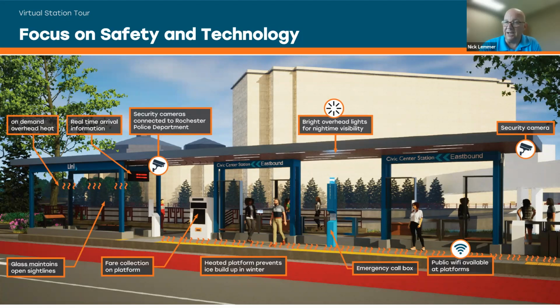Again, we need to compete with the private automobile. And we can do that in a couple of different ways. We can offer service that's designed to be really efficient and superior, high capacity, high frequency, every 5 or 10 minutes. But we can also have these physical characteristics that are more about the rider experience. How does it feel to be not only on board the vehicle, but on the platform when you wait for the vehicle? And so a lot of thought has been put into comfort, safety, and the technology that we choose to use on these platforms.